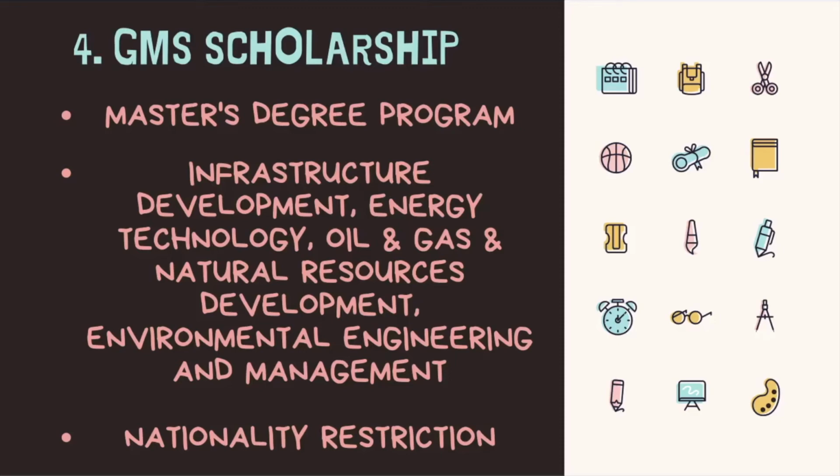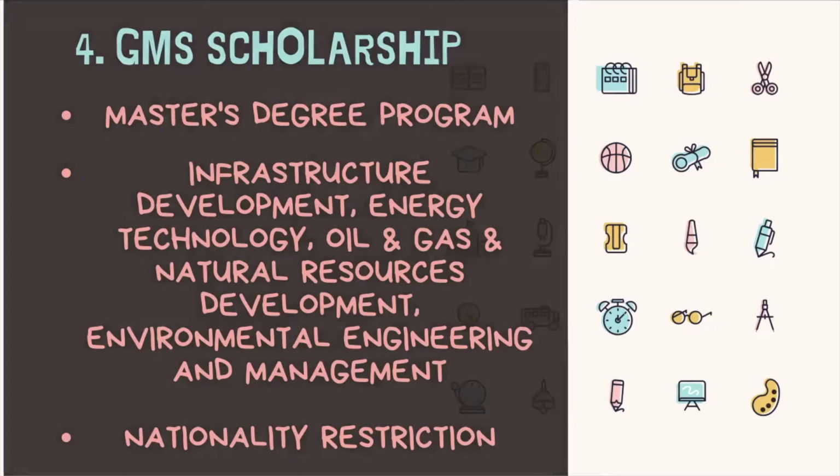The first field is infrastructure development. Second is energy technology. Third is oil and gas and natural resources development. And our fourth is environmental engineering and management. Last but not least, the eligibility requirements have a nationality restriction to it. So you have to be from a certain country in order to apply for GMS scholarship.